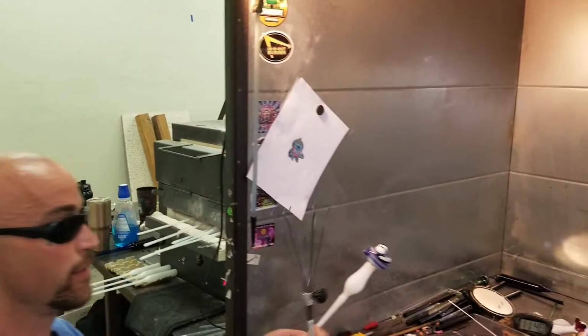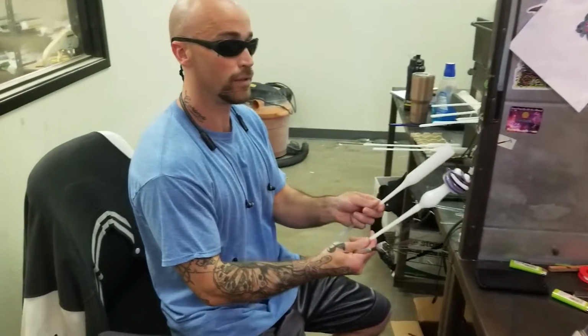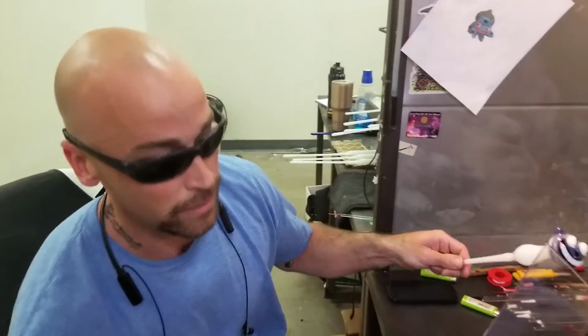I'm taking them off handles now. I made the pipe off the point, turned it into a pipe. Now I gotta take it off and make a mouthpiece you can smoke out of.